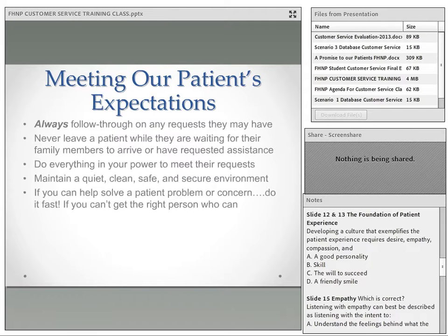Meeting our patients' expectations. Always follow through on any requests they may have. Never leave a patient while they are waiting for their family members to arrive or have requested assistance. Do everything in your power to meet the requests. Maintain a quiet, clean, safe, and secure environment. If you can help solve a patient problem or concern, do it fast. If you can't get the right person, then you need to get someone who can.